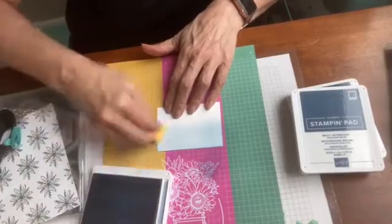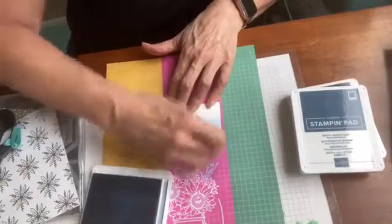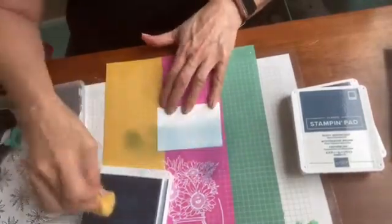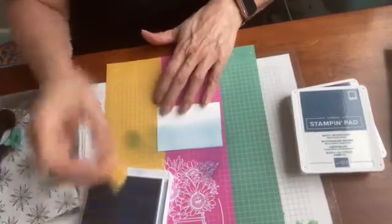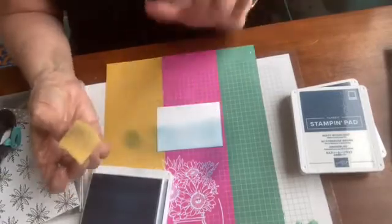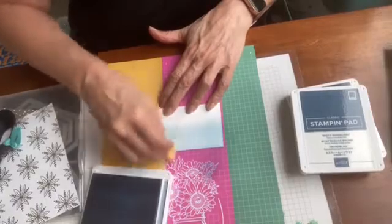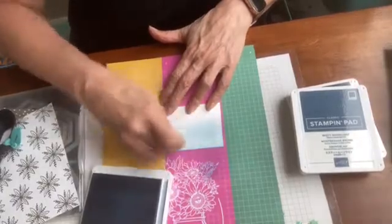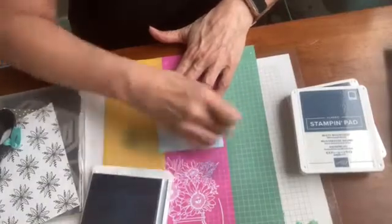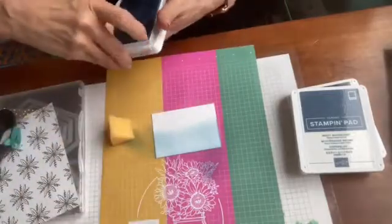Let me just point out to you while I'm talking that some of the technique I'm using here for sponging is I'm tapping here and then I don't start here. If I do, I will typically get sponge lines and I don't want that. So I start over here and tap off a little bit and then I use round circular motions, and that allows me to build the color and not get a lot of streaky stuff. So that's about all I'm going to do on the Seaside Spray.